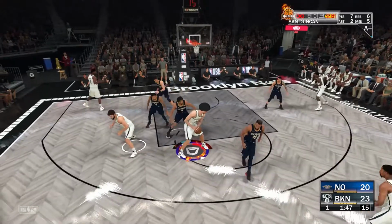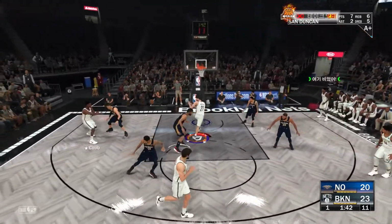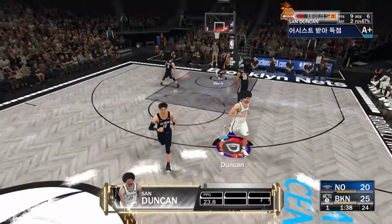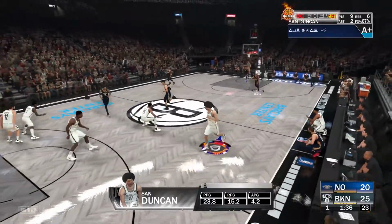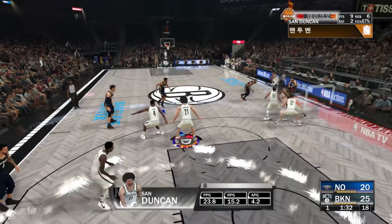Dinwiddie passes to Junior. Harris kicks to Cobb. Inside, Duncan. And the dunk by Duncan. Yeah, I mean, maybe could have tried for a more memorable dunk than that one. And we know he's capable of those memorable ones.